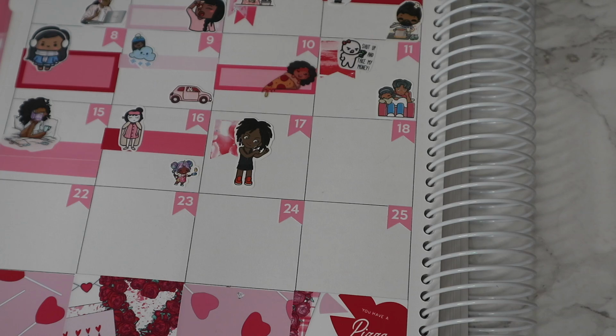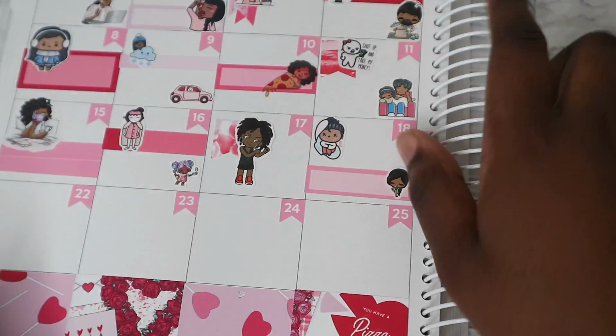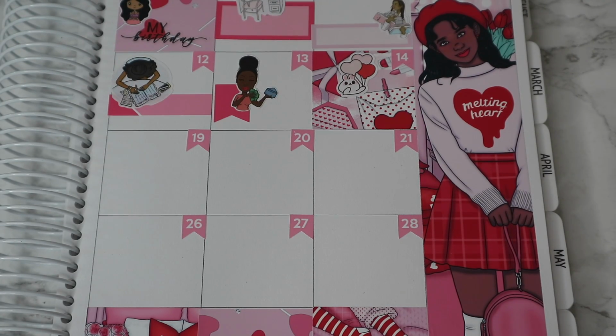On the 18th I used a Whimsical Cat Studio girl with cramps to note that my period started. And then I used a Joya Planning Planner girl to note that I was organizing my sticker leftovers from the Plan With Me's that I had filmed throughout the weeks.